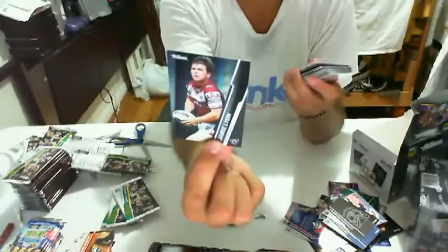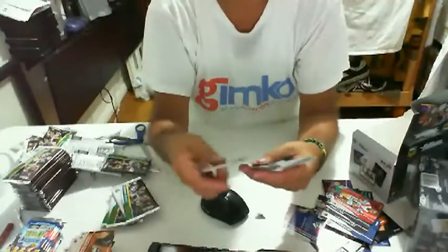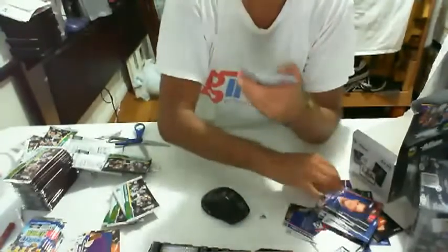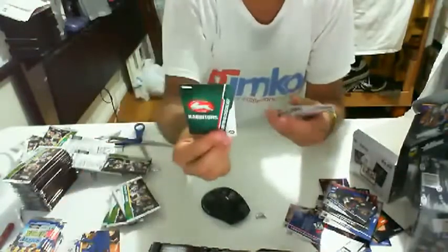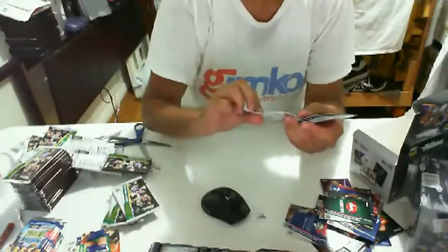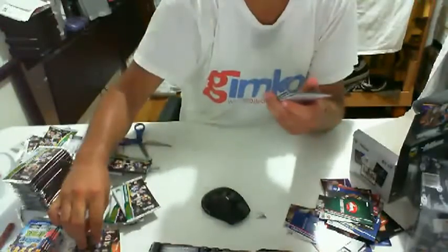Jamie Lyon, Black Parallel. Jason Nightingale from the Dragons, Parallel. I can call him Florence. Josh Morris, Faces of the Game. Elijah Taylor, parallel. South, we already did the South checklist. And that's the emblems. I think there might be 2 of those.